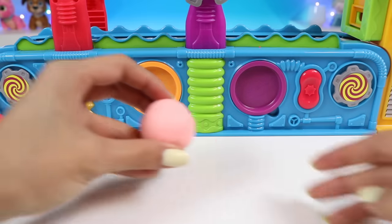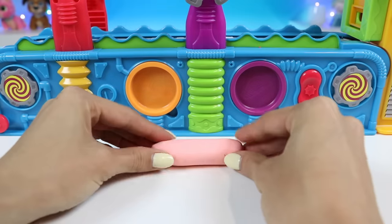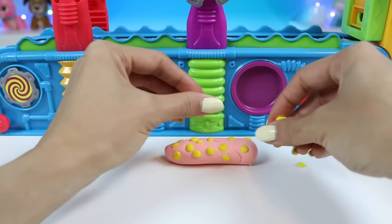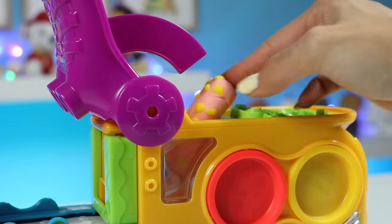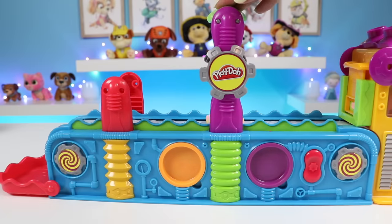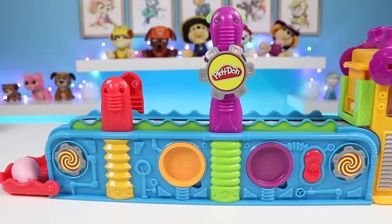Let's start up the factory to warm it up while I prepare the Play-Doh. Here's some pink Play-Doh. Let's add the yellow speckles. Alright, now let's put it in the extruder. Let's cut it. It's entering the egg press. Every Hatchimal egg has a heart on it. It's entering the printer now. And it's done!